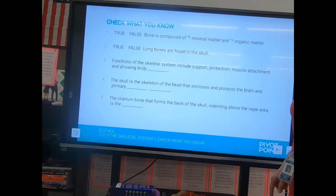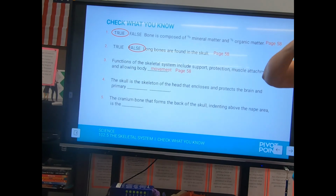Okay, true or false? Bone is composed of 2/3 mineral matter and 1/3 organic matter. That is true. Long bones are found in the skull. I think it's flat bones are found in the skull. Functions of the skeletal system include support, protection, muscle attachment, and allowing body movement. The skull is the skeleton of the head that encloses and protects the brain and primary sensory organs. Okay? I guess they're talking about like our eyes and our taste and our smell.